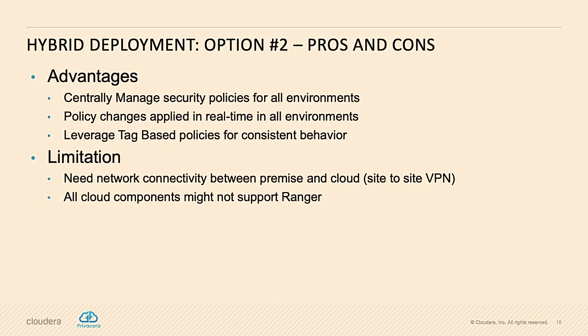So even with this, there are some pros and cons. The first pro is you can centrally manage all the policies from one place. The policy changes are applied in real time. Unlike the previous one, you don't have to redo anything. You can leverage the tag-based policies for consistent behavior. So that means if you've tagged something as PII, it doesn't matter where the data is, the same thing will be applied.